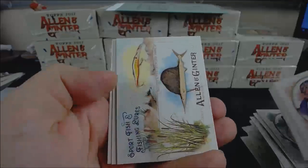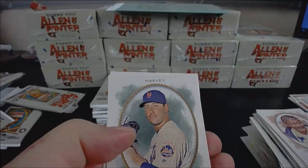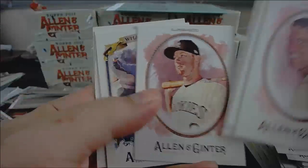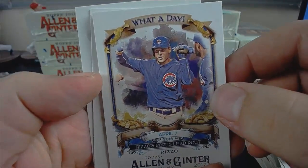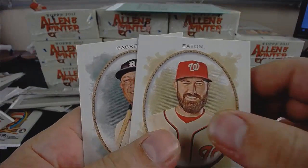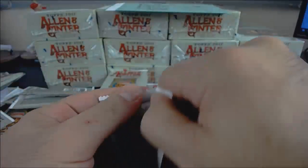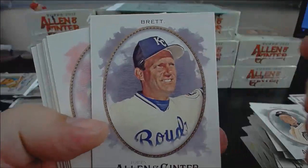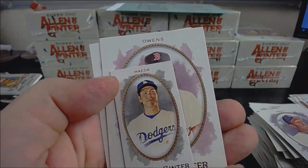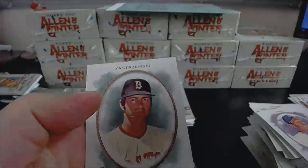Dansby, base rookie. Fishing Lures insert. Ben Smith, base mini, and base. Rizzo, what a day. Giolito, base mini. Adam Eaton, short print, number 311 for the Nationals. World's Fair insert. Kenta Maeda, A&G back mini for the Dodgers. And base.